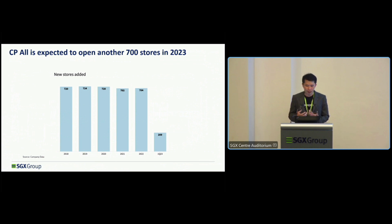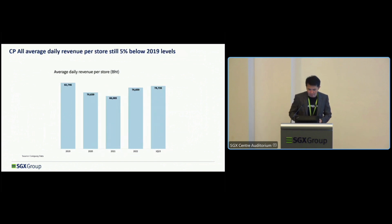So effectively, if you're buying into the SDR of CPO, you will effectively be owning exposure into a company that's able to consistently open up stores of more than 700 per year. So far this year, it's already opened more than 200 stores in the first quarter of this year. So it's actually on track to once again be able to open another 700 stores this year. Okay, so this is one big part of how it is able to generate a higher revenue and profit for us as shareholders.